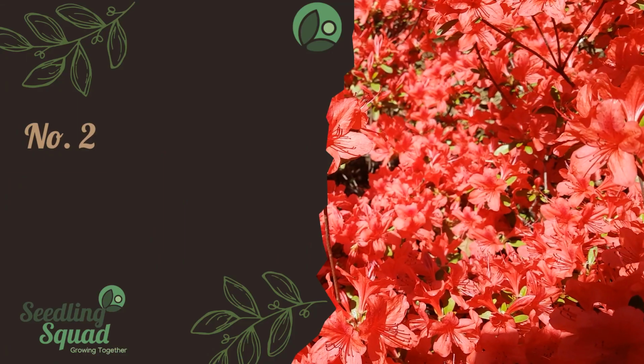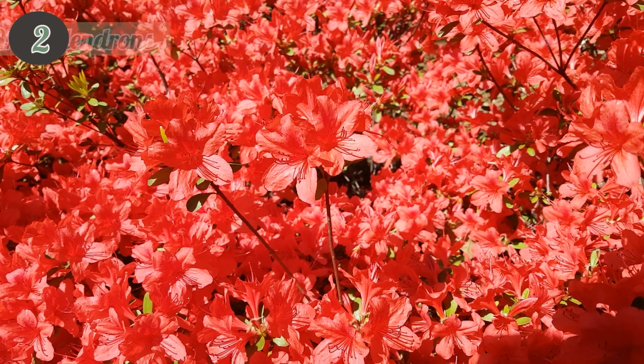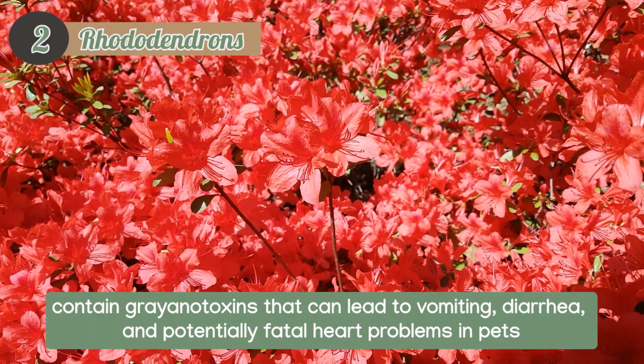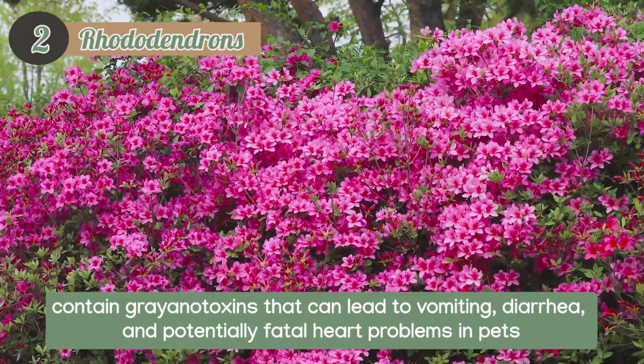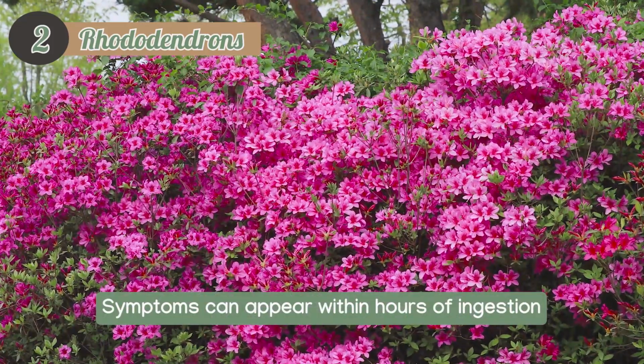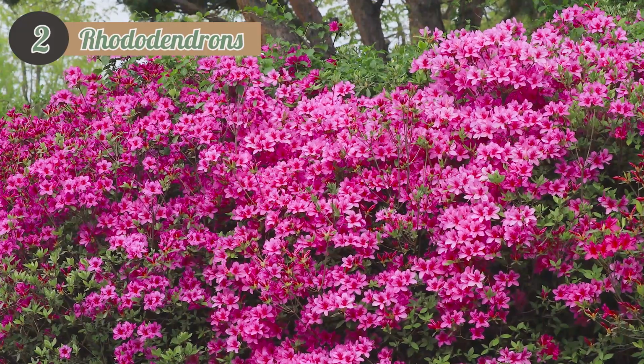At number 2, we have rhododendrons. Rhododendrons contain grayanotoxins that can lead to vomiting, diarrhea, and potentially fatal heart problems in pets. Symptoms can appear within hours of ingestion, making it crucial to keep these plants out of reach.